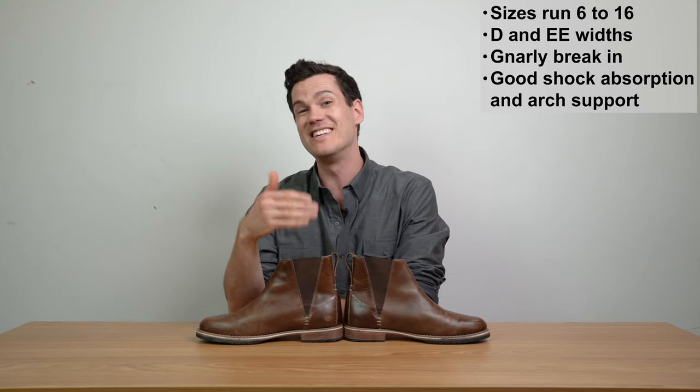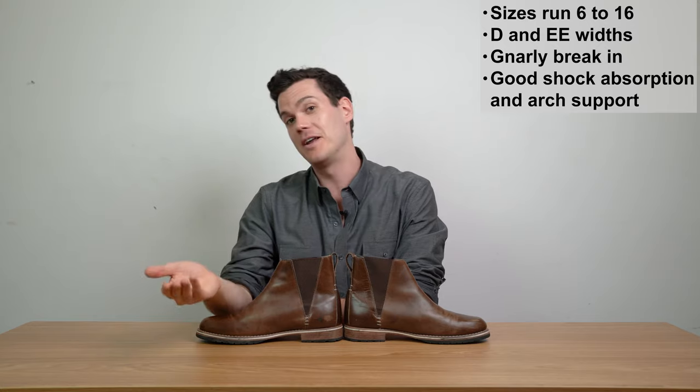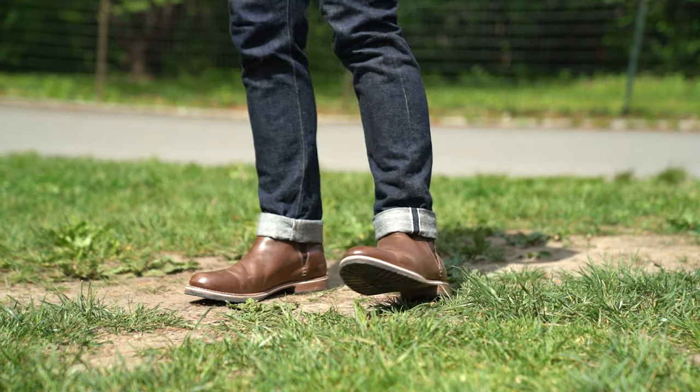And they also are available in double E widths as well. So people with wide or large feet are always very happy to find a company like Helm. And they fit true to size. I'm an 11.5 on a Brannock device. These boots are 11.5 and they fit just fine.